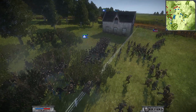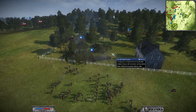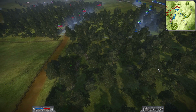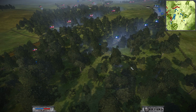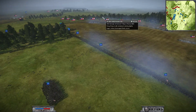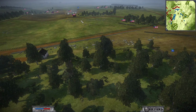Oh, there was a big melee at that little white farmhouse, or the white little picket fence. Oh, probably because the general was up there. Second Corps is going to get the opportunity to reform. There's only about 11 minutes left. This wing of Pender has to make a big push, because there is no time.